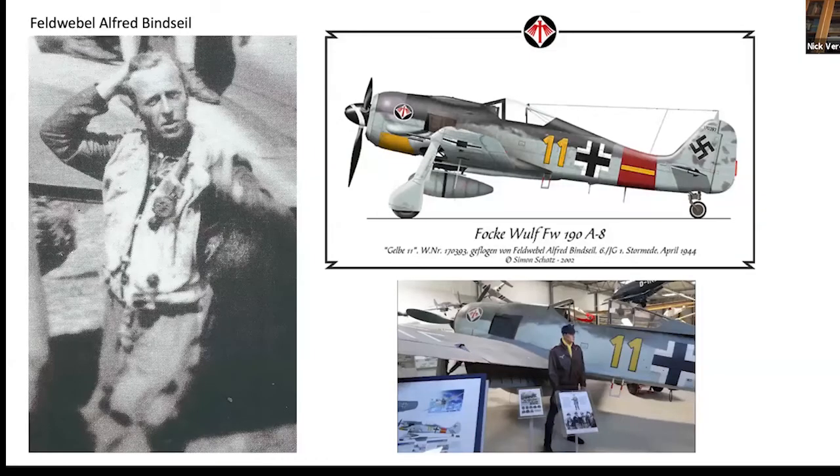And he was shot down by Staff Sergeant Alfred Binseal, who was one of the leading fighter pilots in JG-1. And on the upper right is a drawing of the airplane he was flying in April, and I would assume in May of that year as well. And down below, they had taken parts of that crash and have rebuilt the airplane, and it's on display in Hanover, Germany.